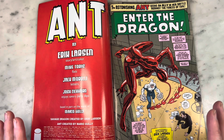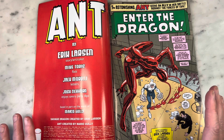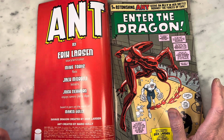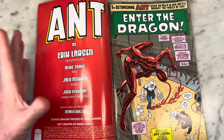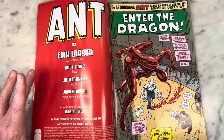She has this great rogues gallery. Great design. Obviously, there was an appeal here, or else why would Larsen want to acquire the character? Mario Goli wasn't really doing anything with her. So it's nice to see the character in action and being handled so well. And by Erik Larsen, story, art, color. He's coloring it, so that's pretty ambitious.